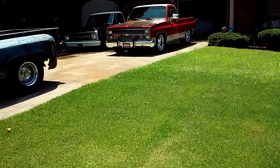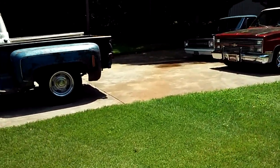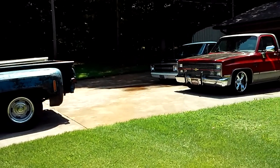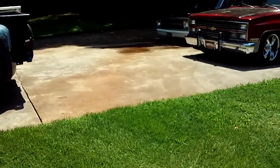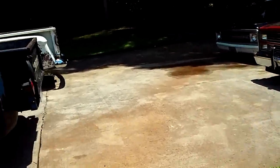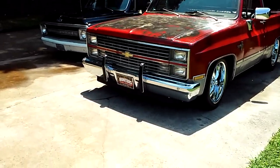Thank you. I'm just having a little fun today. And sometimes I get to thinking, you know, if I sold one or two, maybe I could put some more money into that 62 Impala. So I get crazy thoughts in my head. I'm attached to each and every one of these trucks. They all have a story to tell.